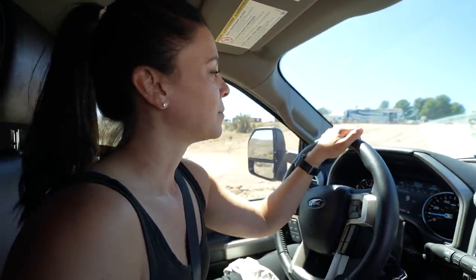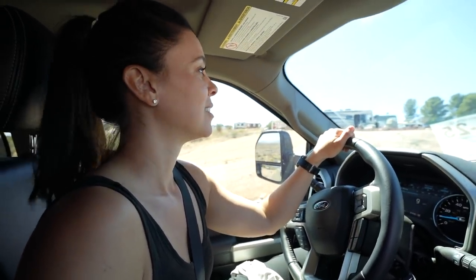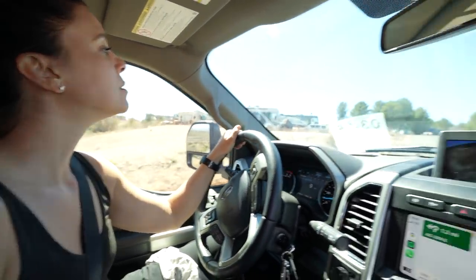And Louie, I don't know if you can see, is down and sleeping already. We haven't even made it out of the park yet. It's been about 4 minutes. Yeah, but you can hear peace and silence. Yes. Big rig coming through.